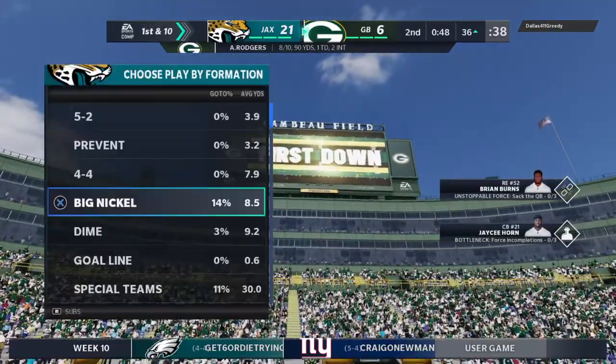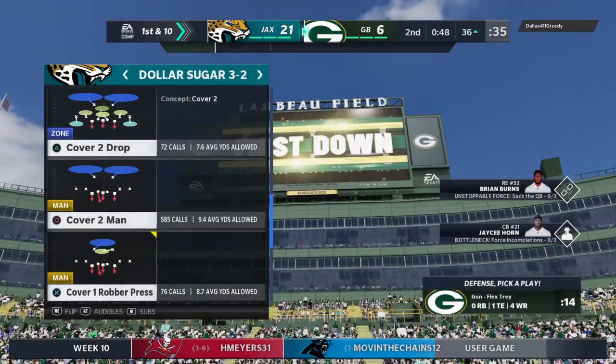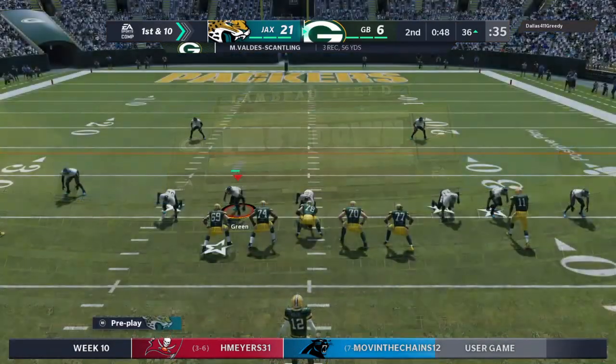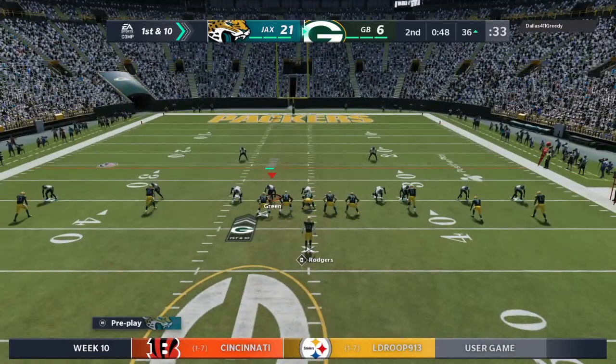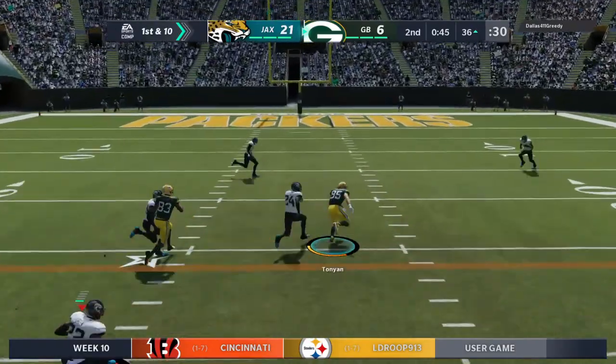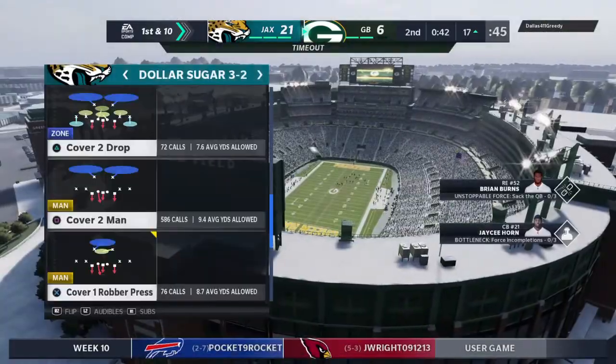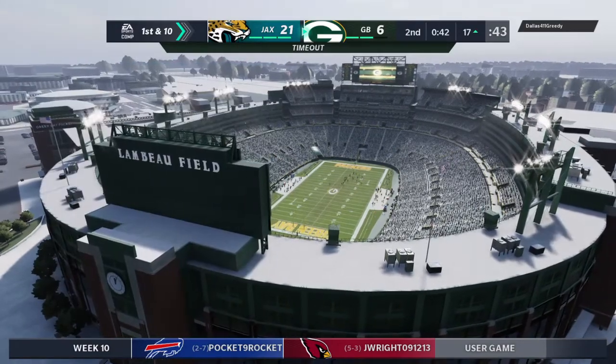And he'll go out of bounds after taking it a little further down inside the 40. 7 yards there and a first down. Hey, Packer. First and 10 at the 36-yard line. Again, they'll throw with Rodgers. That's caught. It's Robert Tonyan, the tight end. And inside the 20 before he's brought down.